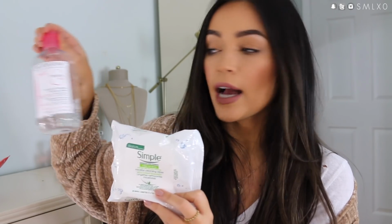They are the Simple micellar cleansing wipes. They don't have any smell. They don't leave your skin feeling like it has a residue. It doesn't irritate my skin at all, and these are just the best. So I would say these are pretty interchangeable. Sometimes I use these and sometimes I use this water just on a cotton pad.